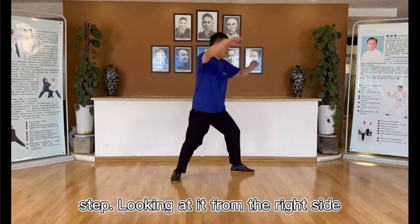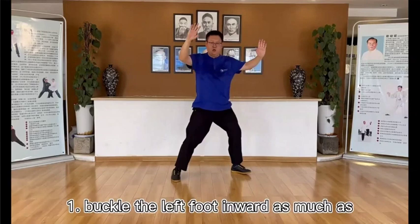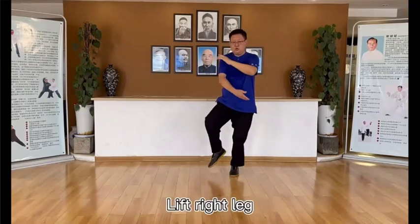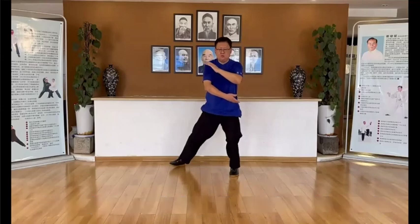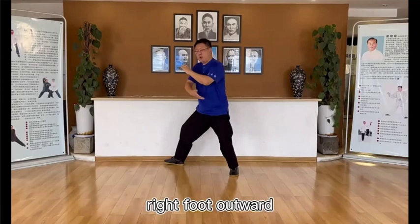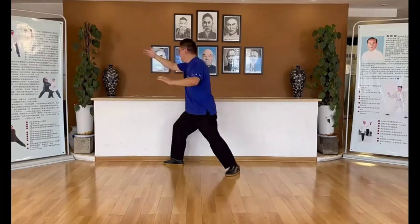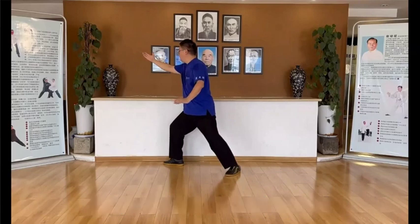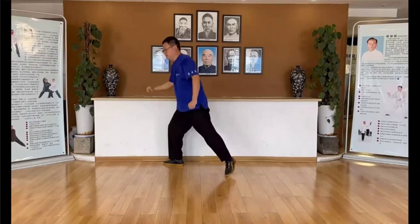Looking at it from the right side. One, buckle the left foot inward as much as possible, over 90 degrees. Turn hands up and down as if holding a board. Lifting right leg. Curl, do not turn your wrist. The right foot pulls down diagonally and forward. Directly, heel lands. Now move the gravity halfway to the right. Right foot outward, obliquely, keep bow stance, continuous turning right, buckle the right foot, extend the right hand upward, and press the left hand downward, about less than 45 degrees to the right direction. Now let's take a look again.